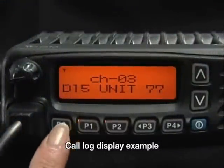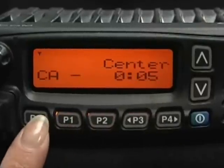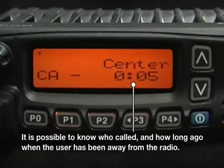Call log lets the user know who called and when the call was received if they happen to be away from the radio. This means the user will not miss any calls, whether important or mundane.